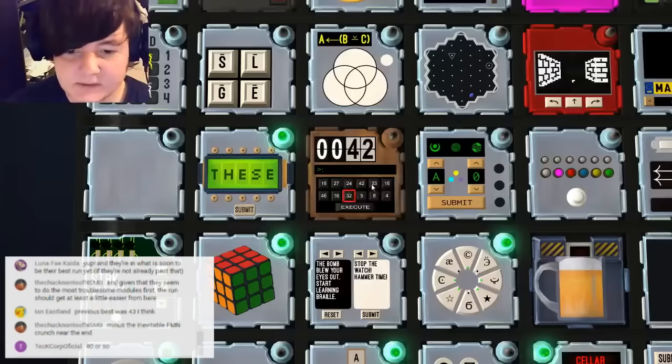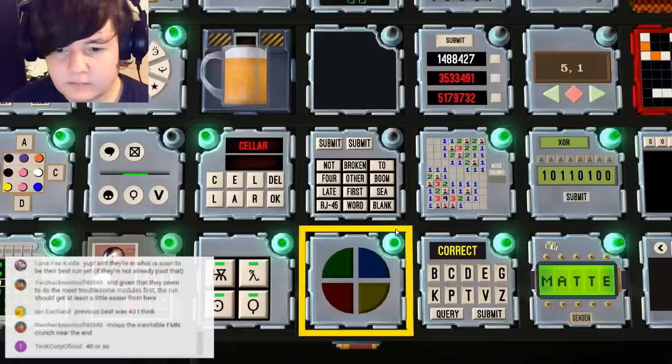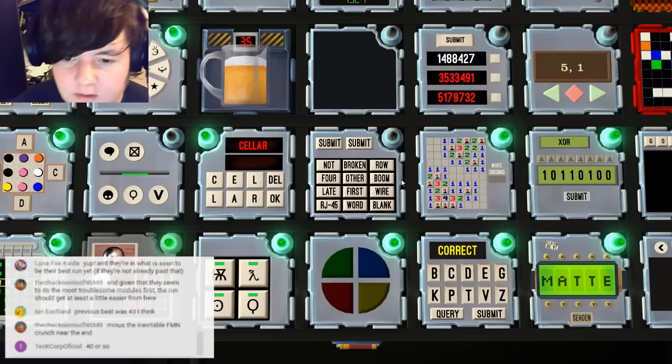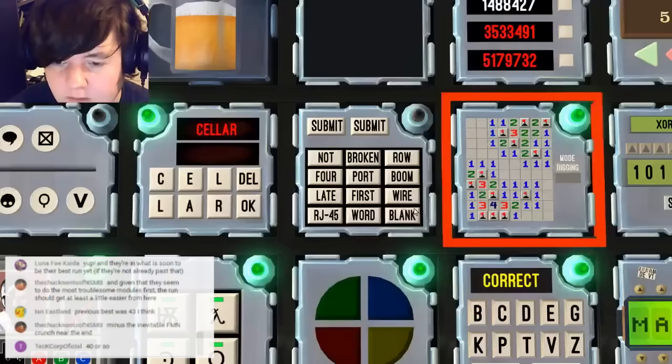What can I interact with? 42. Let's see what we can do here. Broken buttons? Yeah, let's do it. I'm pressing SEA. Pressing TO. It's one submit, isn't it? Then blank, then other. I'm pressing other. Okay. Then duplicate.